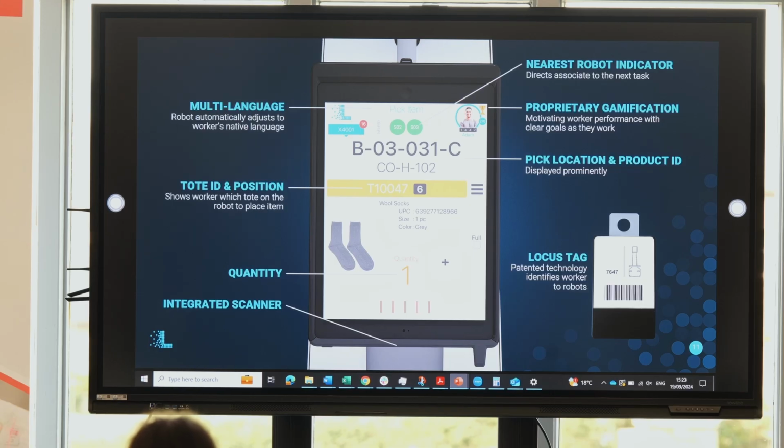So if you've got someone whose preference is to speak Spanish, you set it up so that everything that's shown is in Spanish. Obviously it's a nicer place to work for them, but it's also increasing accuracy because they can't blame misunderstanding on the language. On there, we've also got, as we discussed, where to pick items and the quantity.